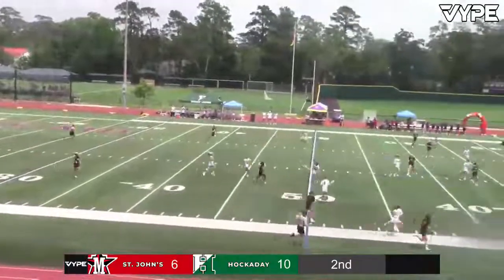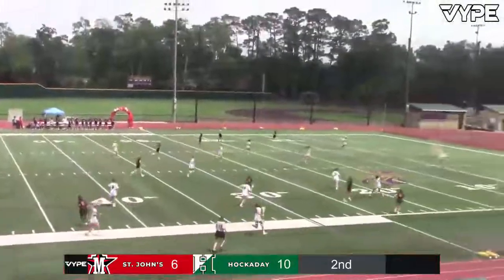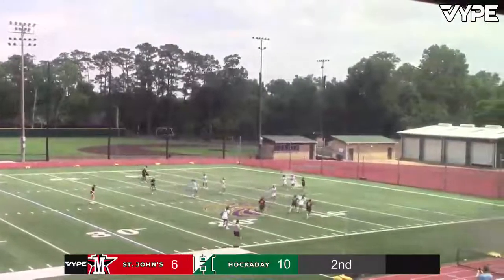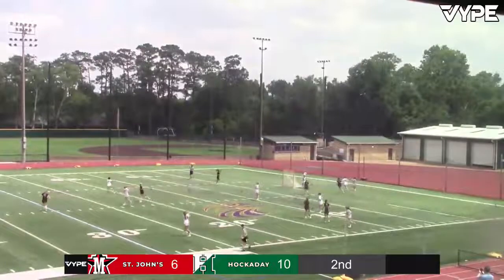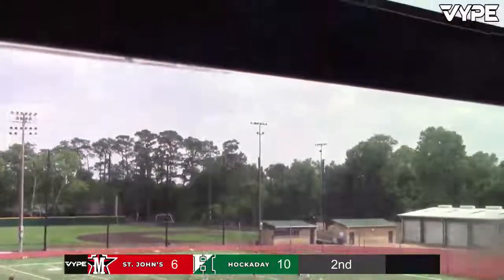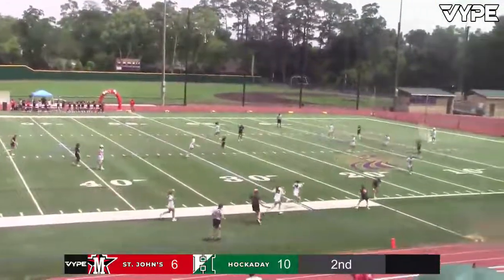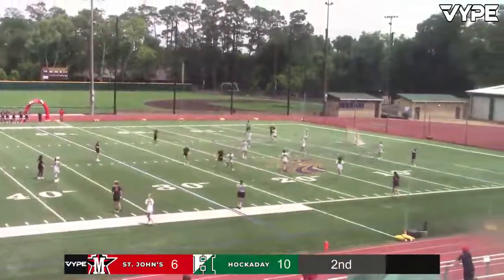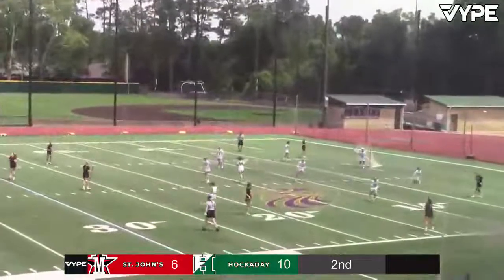Good speed by Hockaday defense. Great pass there, working the ball up the field by St. John's into the attack zone. Nice, man. Great defense by Hockaday. Ground ball picked up by number six, May Flanagan. And there's the cannon. She's got a rocket for a shot, overthrowing her players. St. John's, a little bit of a scramble. St. John's does get the ball back. Check across the body. Go defense!